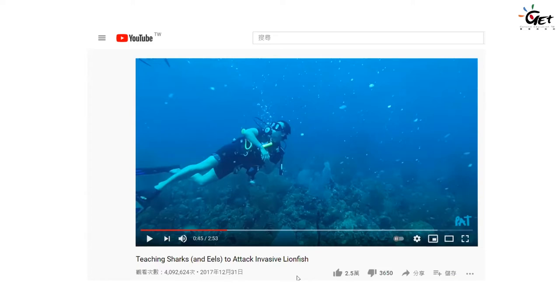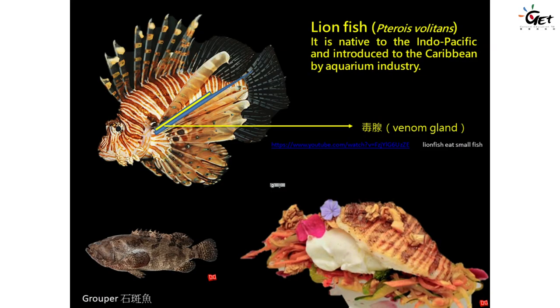This is one way we train the sharks and use them to help us erase the lionfish. Okay, and then it's still not quick enough. Training sharks takes a long time and sharks won't teach each other. Only a small number of sharks know to eat lionfish, so it's not quick enough. So we have to find another way to erase this kind of species.